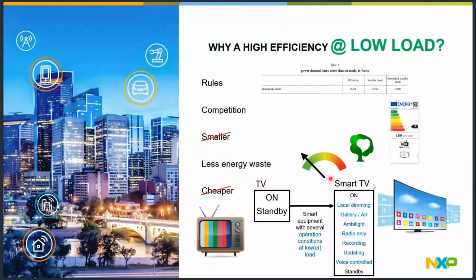And then another thing, and that's quite an important thing for this story, is that a lot of equipment, for example here the TV, has become what we call smart, meaning that it does not just operate in being on or being off, but also in other use conditions. I use the television as an example because we all know and use televisions.